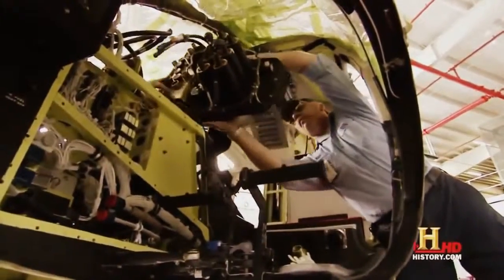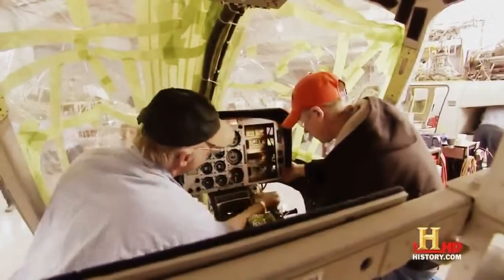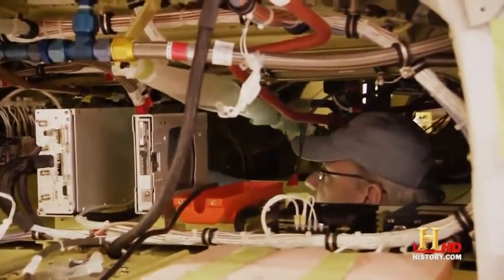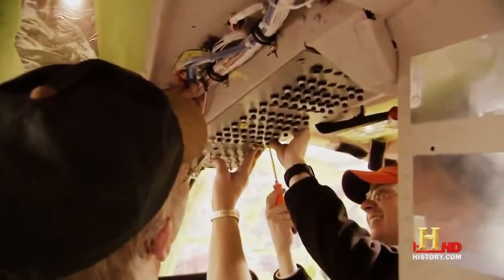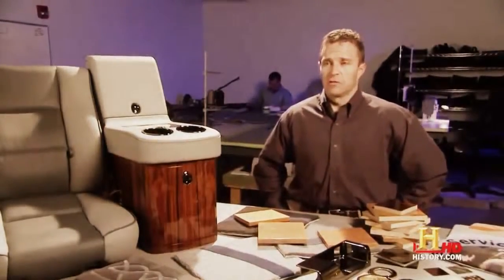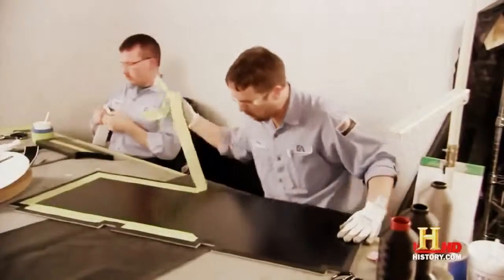Workers run wiring through the helicopter to connect the instrument panel in the front to the computer systems that control it, placed in a rear compartment. After we finish the installation of the avionics and all the wiring and we've buttoned up all the panels, this is when we start to install the interior.